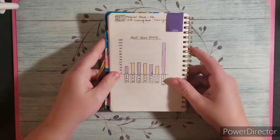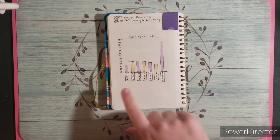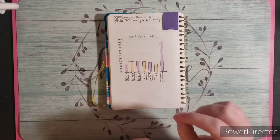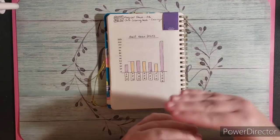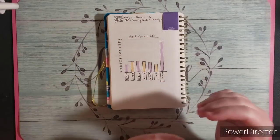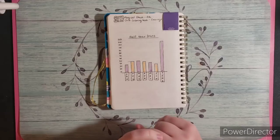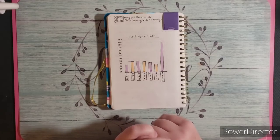But I will show you my half year stats because I didn't show them in June. So I've made a bar scale thing. I wanted to see roughly monthly if I was doing about the same progress, or if one month I was way up there, way down there, but it seems pretty level. So I think I do pretty good about staying under the 50 mark.